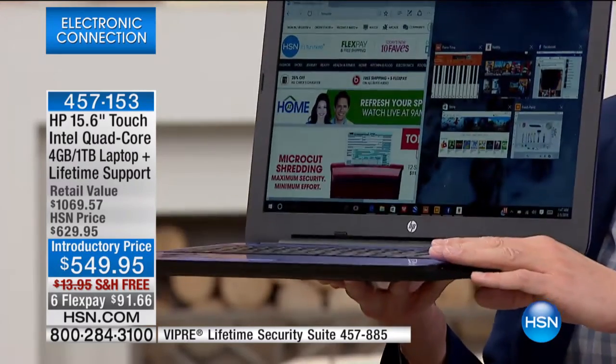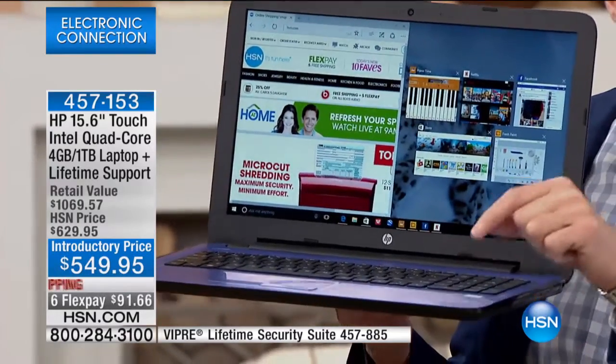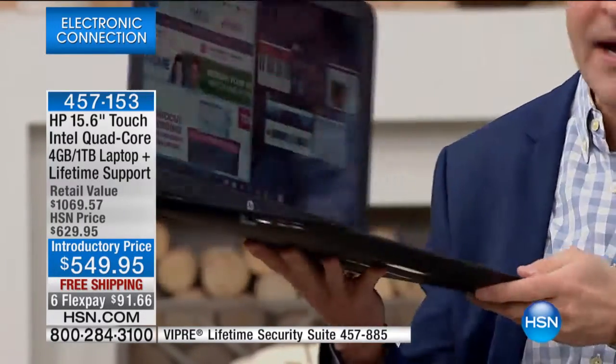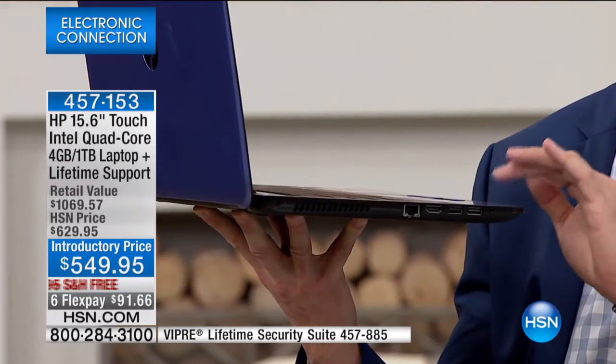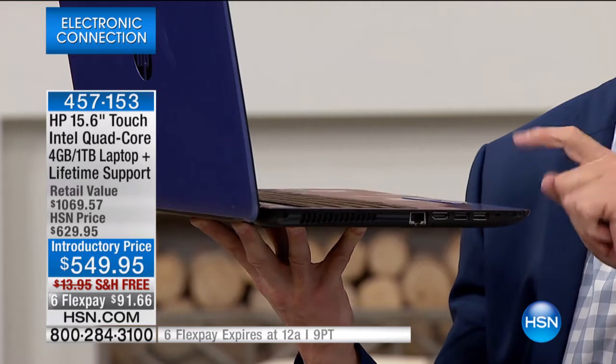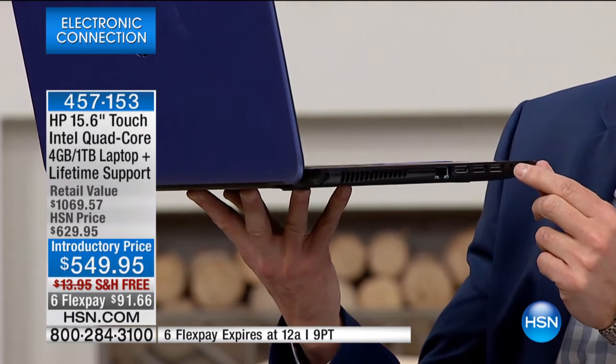Oh, by the way, just in case we haven't mentioned it, this is a 1,000 gigabyte hard drive. It's a terabyte. Wow. So, mentioning that SD card and those photos, you could store a third of a million photos on your new computer. 320,000. There are 2 more USB ports. Here's a place for your earbuds.